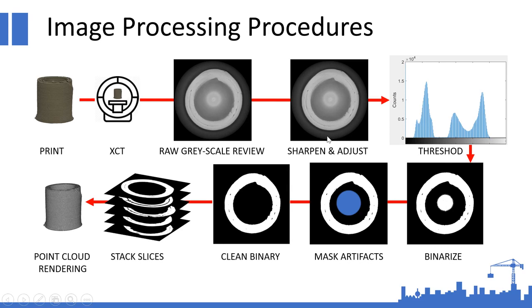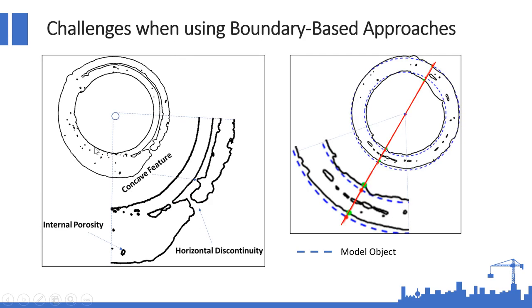So we scan the objects, and then we do all these standard image analysis things that people do: we sharpen the images, we threshold, converting to black and white, we then remove artifacts, and we then have clean binary images from which we can create stacks, and then point clouds. This is an actual photo of one of our printed objects, and this is the digital point cloud rendering of that object.